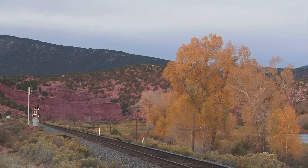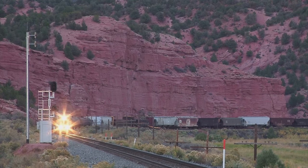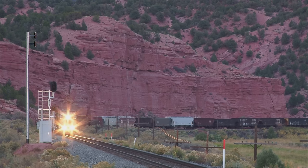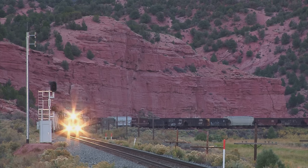On our October visit, we return to the same location between Bond and Dell. It's just after sunset, and the light is fading fast. As a westbound Denver to Salt Lake City manifest approaches, we note that the new LED signals are now operational, and the old Rio Grande signals have been removed.